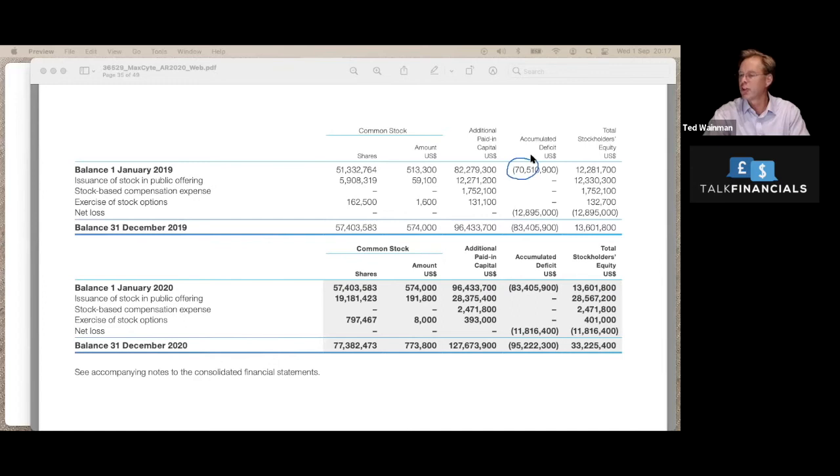So they're sitting on a loss at the beginning of last year, 2019. They make a loss during the year, and the retained loss goes up. And that is then carried forward to the next year, to 2020. They make another loss, and you can see the loss is basically building up and building up and building up. And the way that they are funding that loss is by issuing stock. So here you go. They raised 28 million from issuing shares, and here they've raised about 12 million from issuing shares.